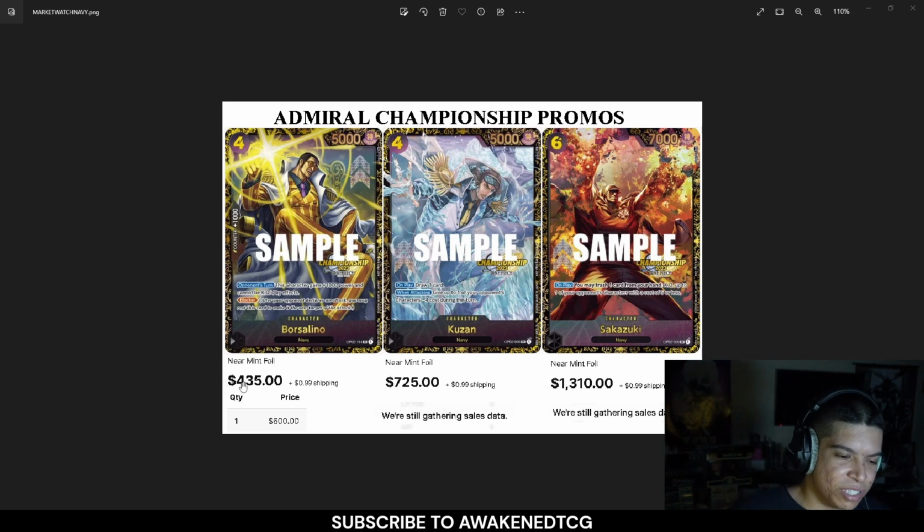We see it at $435 as the lowest listing currently, but the last sale was a couple days ago at $600, so we might see a little change there. As more of these cards start getting shipped out, as more of these tournaments start happening, the prices will probably go down just a bit, but they're definitely not going to go anywhere near as low as the other cards that we just saw. These are definitely going to stay up there as they're very limited and exclusive, hard to get. For sure.